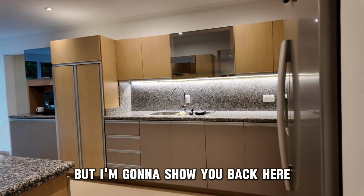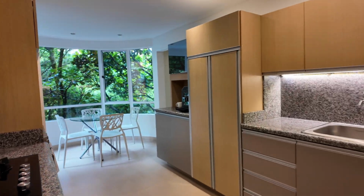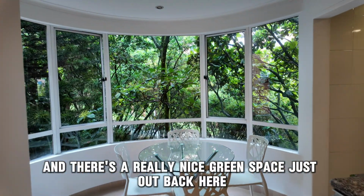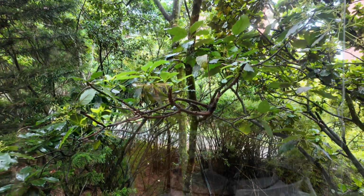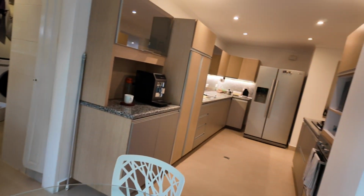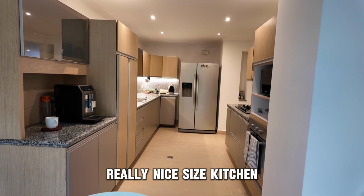But I'm going to show you back here. Done a really nice job of the kitchen. And there's a really nice green space just out back here. Nothing can be built here because the river runs just down below there, as you can see. Really nice sized kitchen.